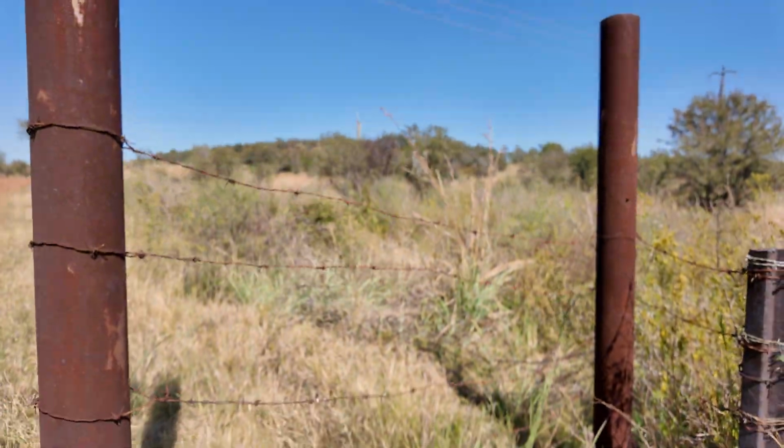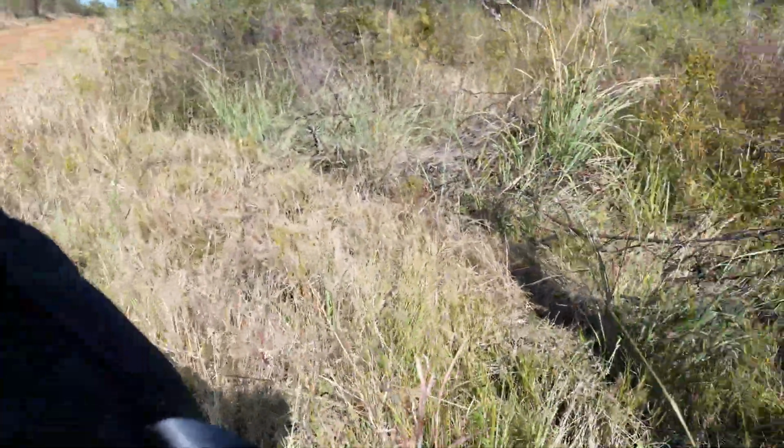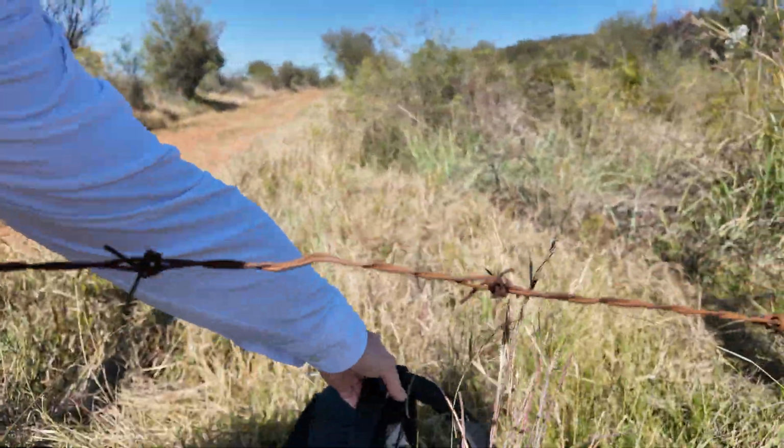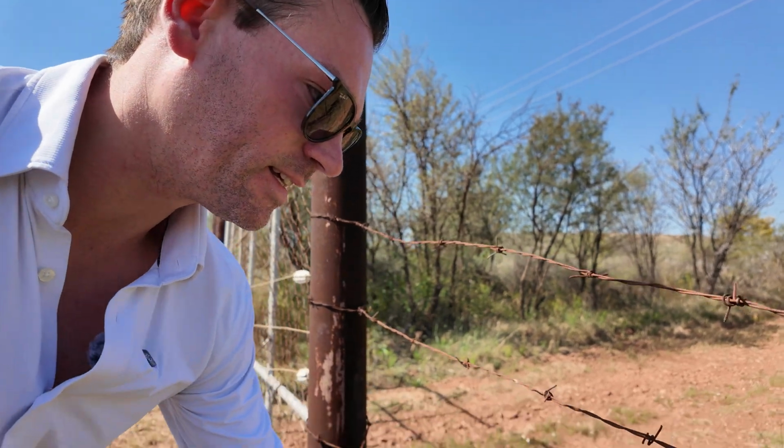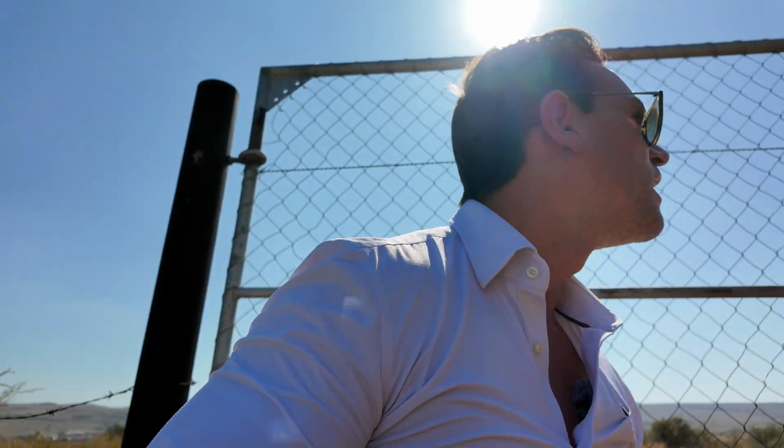Right, little break in traffic, and I think our best bet is going to be to try and go through this little gap in the barbed wire fence. So let's put our rucksack through first. Right, now let's see if we can clamber through this barbed wire without getting shredded to pieces. Right, we're through. Got my shorts a little stuck on that barbed wire fence, but we are on the other side.